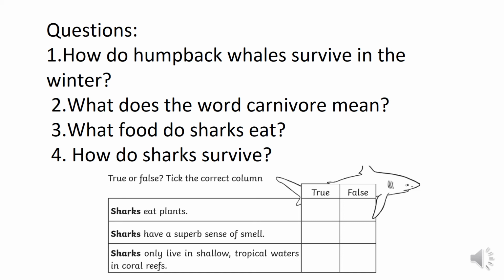My final question for today is a true or false. So you will tick the correct column, either true or false. It cannot be both. So sharks eat plants. Is that true or false? Sharks have a superb, which means brilliant, sense of smell. True or false? Sharks only live in shallow tropical waters in coral reefs. Is that true or false?